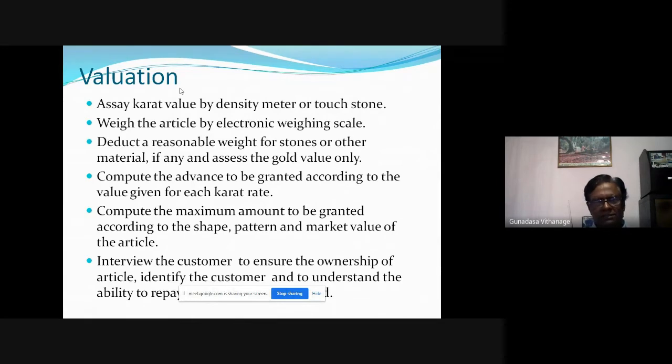Therefore, advance valuation is the assumption of how much we can grant against that article. It is not science but art. You'll have to check everything surrounding whether you can sell it if the customer didn't redeem it. Don't trust the customer 100%. If you overvalue the item, depending on the customer, you will face a little difficulty.